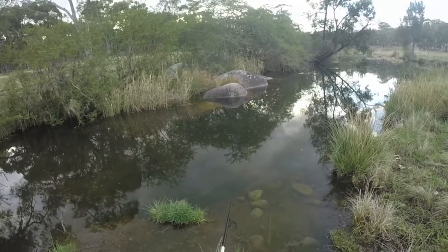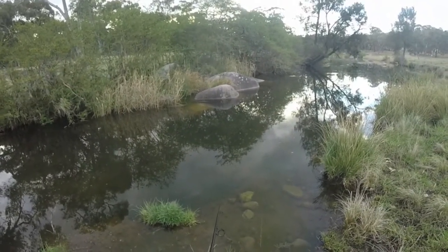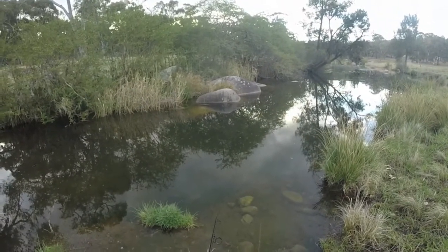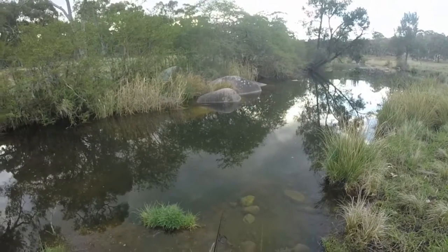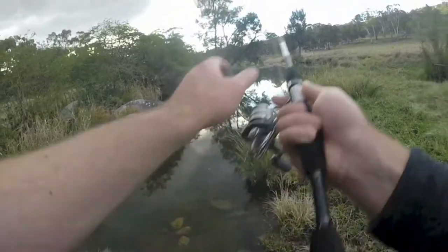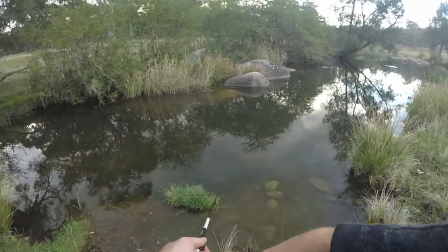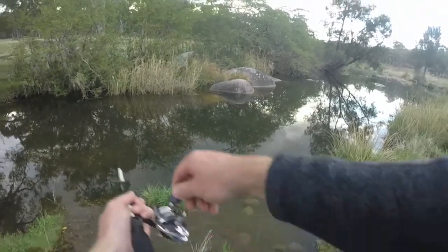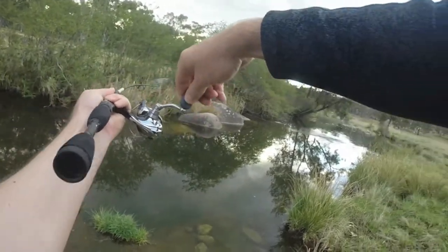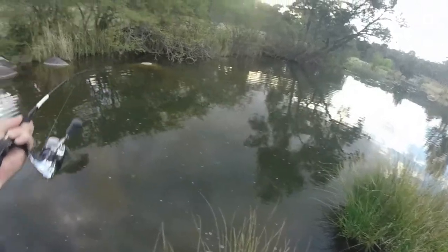But yeah, this is my third cast in this area. I got hit like two times then, but they just didn't grab my lure. Let's see if third time lucky. I'll just keep casting here. And no doubt, trout will smash it. No doubt, no doubt. Fourth cast. So much fun at the moment. Ooh. Oh. Had it. Yeah, got him. Oh, fourth cast. There you go. I knew it. Beautiful fish. Absolutely beautiful fish.